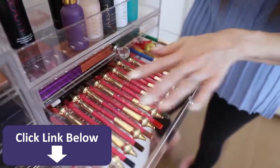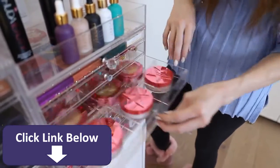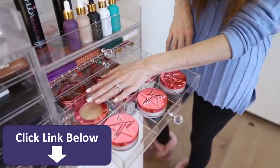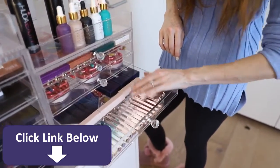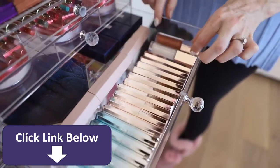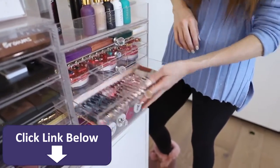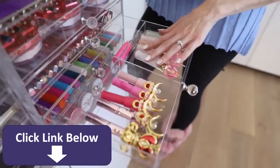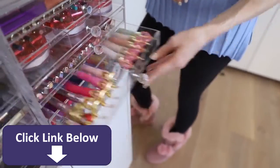Got Jeffrey's liners in there. Some Sailor Moon that YesStyle gave me. We've got Jeffrey again and his highlights. We've got Fenty, a whole bunch of little Fenty Mademoiselle lipsticks. Fenty Gloss Bomb, I'm missing my favorite one because it's in a handbag somewhere. Some highlight, contour sticks. We've got Jeffrey's concealer. These were Sailor Moon things that YesStyle gave me.